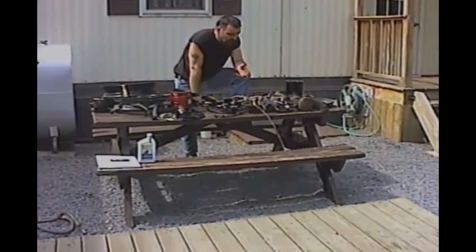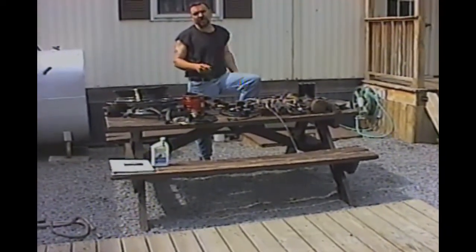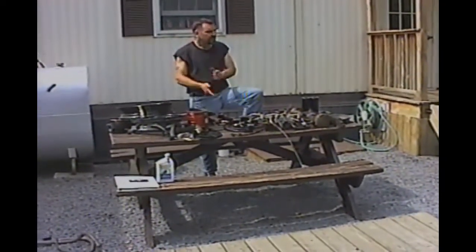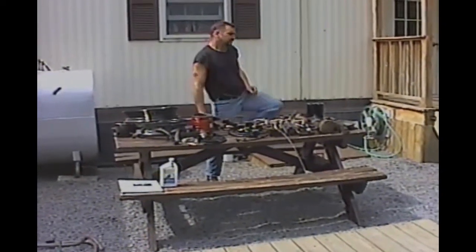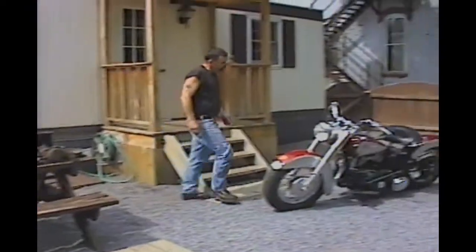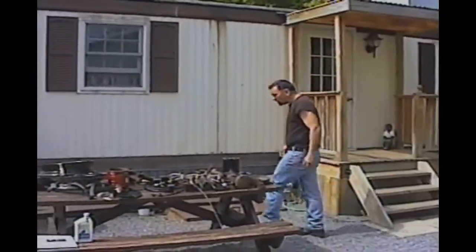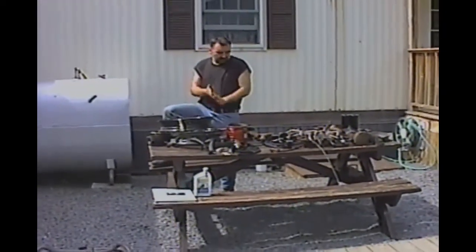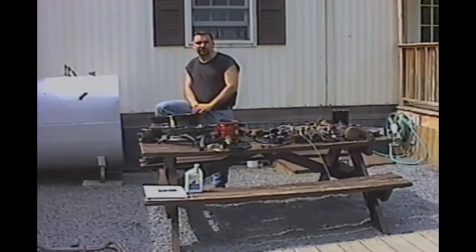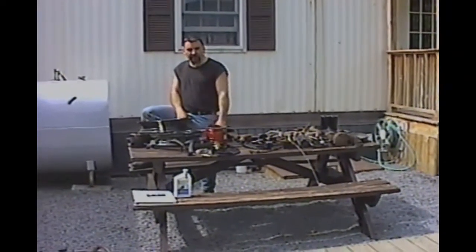So there's that. Now, once I get the bike washed, we'll take some final footage of that before it leaves. It's running pretty good. I put about 120 miles on it. It runs pretty fair. It is a little bit of a hard starter, but I think until you know the procedure to start it, you're going to have fun starting it. So there's that end of it.